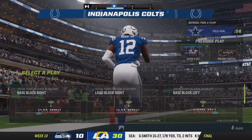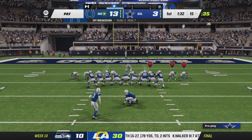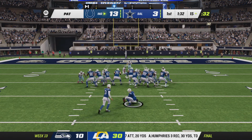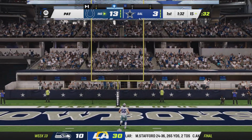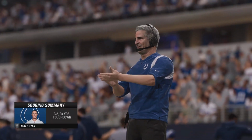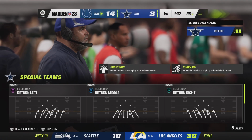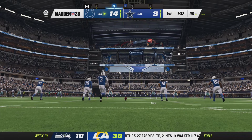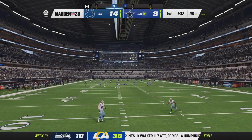Matt Ryan, his second touchdown pass of this opening quarter, and the Colts are able to strike quickly to add on to their lead. Extra point by Blankenship is up and good, and that pushes the lead up to 11. They had the short field, and they made quick work of it. Just 2 plays to get into the end zone.